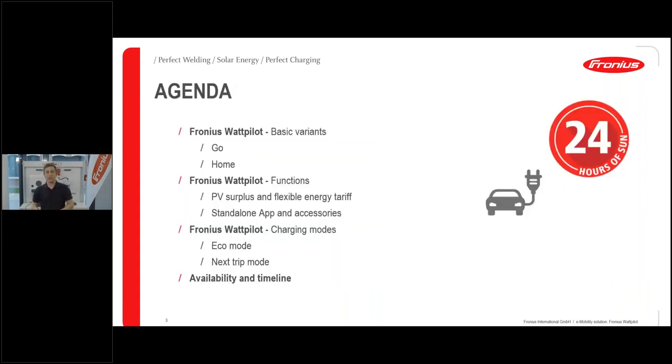Okay, so what's on the agenda today? First of all, we will start with the Fronius Wattpilot with our basic variants. We're going to talk about the two different variants. We have the Fronius Wattpilot Go variant. This is the mobile solution when you want to take the charger with you in your car. And then we have a second option, the Wattpilot Home. This is really the stationary solution where you have the possibility to install it fixed at your house.